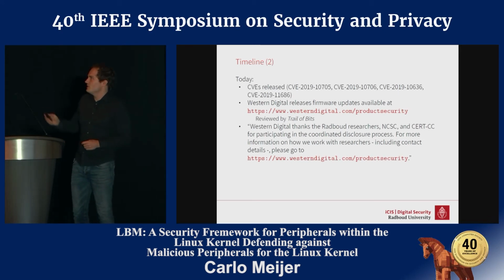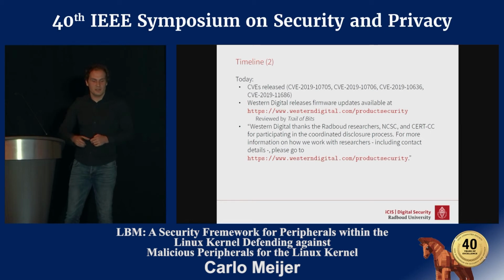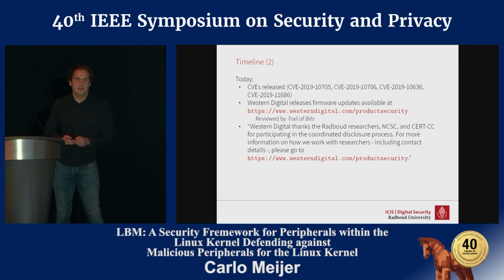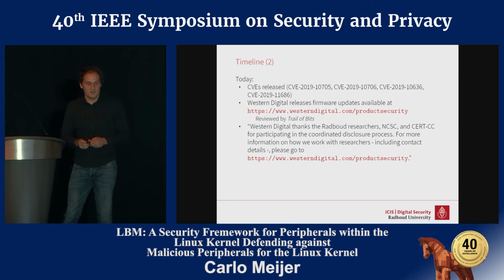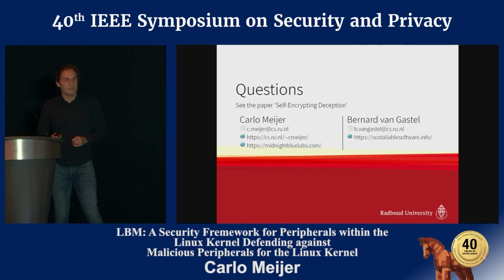There are a couple of CVEs that became public today. Western Digital released firmware updates available at that address, and they also had their new firmware updates audited by a company called Trail of Bits. There's a quote from Western Digital thanking us, the NCC and the CERT-CC for participating in the coordinated disclosure process. For more information, please see that. All right, so thank you.